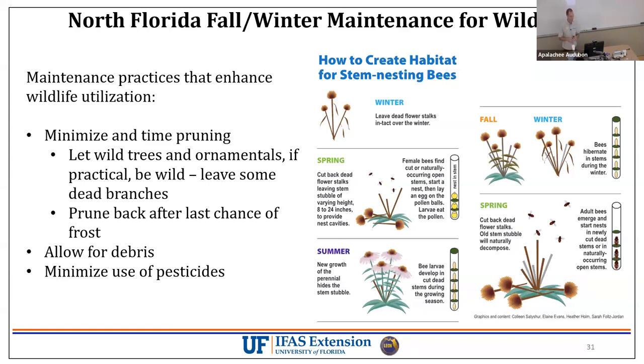Here's some information. This was a really good little handout that I forget who exactly did. It might have been something with Xerces, but I can't remember exactly where I picked this one up. It talks about nests, and about deadheading. A lot of people want to deadhead their flowers. So the flower finishes, and you go and cut the dead one out so that you get more blooms. You don't have to stop deadheading all of them, but leave some of them there.